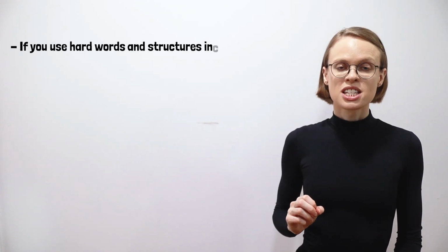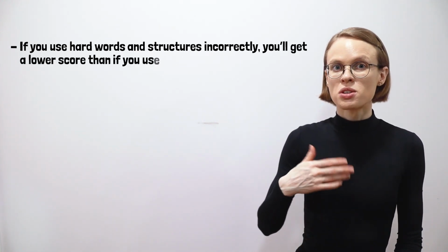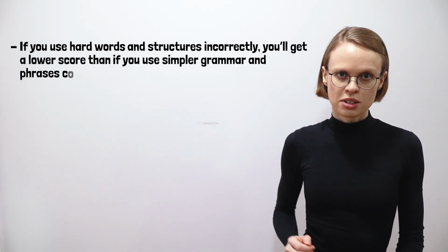Additionally, instead of learning random vocabulary, you should focus on something else. It's really tempting to try to use really complicated vocabulary, idioms, or grammatical structures. That's natural since you want to show off your skills, right? Be careful. If you use hard words and structures incorrectly, you will get a lower score than if you use simpler grammar and phrases correctly.